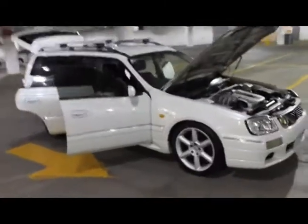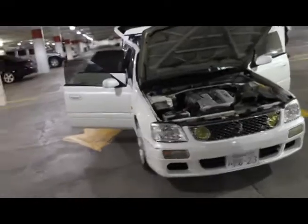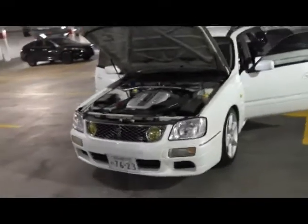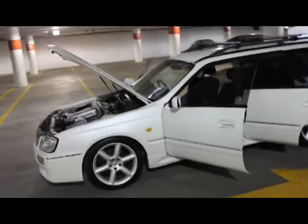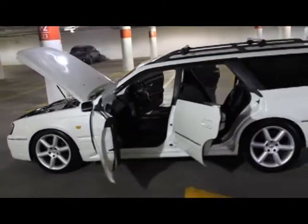It only has 96,000 original kilometers. I put 10,000 kilometers, actually 15,000 kilometers on it since owning the car. I took it to BC, I took it to Edmonton, I took it to Banff a couple times. So I put lots of highway miles on it, and it is a beautiful, beautiful machine.